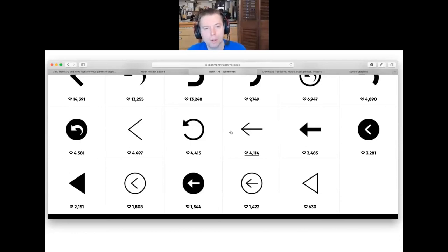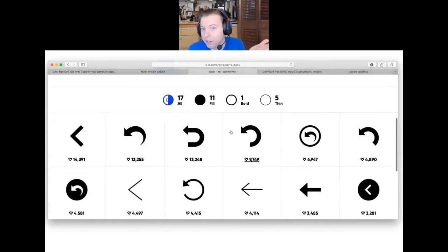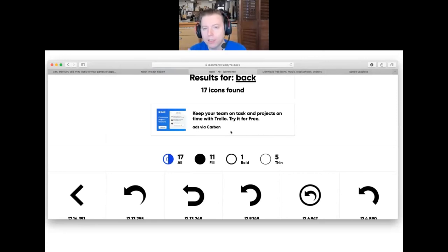So, like here on Icon Monster, I searched for watermelon and I didn't get anything. But if I search for something like back, something I would use in a game, I get a whole bunch of different back arrows. So I do think that software libraries like this are a good place to raid and explore for additional iconography for your games.